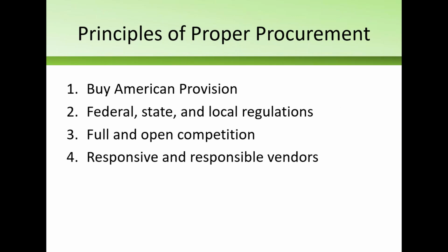There are 4 key principles to conducting proper procurement. These include the Buy American provision, complying with federal, state, and local regulations and requirements, ensuring full and open competition, and awarding the contract to the most responsive and responsible vendor. We're going to go through each of these.